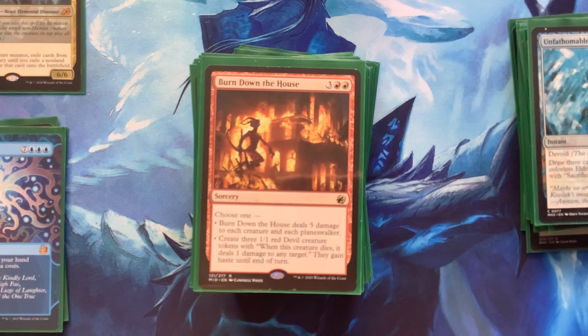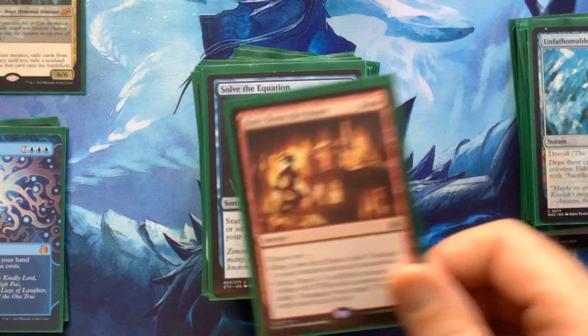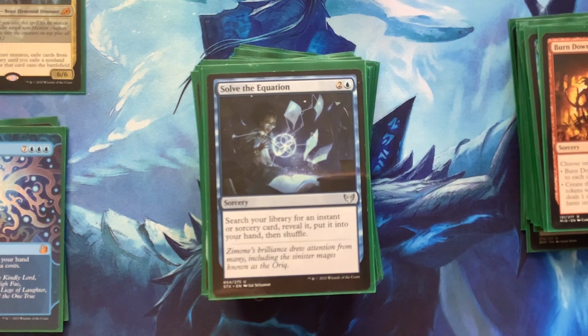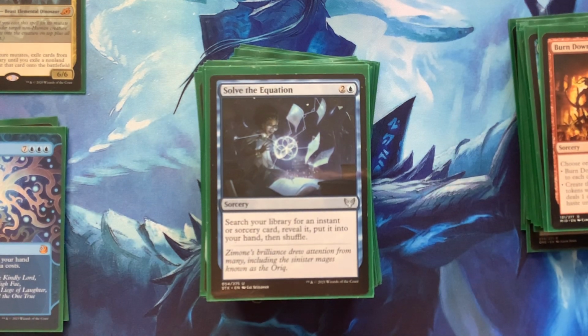Burn Down the House, similarly, can be that card that just dictates the board. It won't kill our commander, and it can also create tokens. So you just love to see it. Just such a multifaceted card for us. Solve the Equation might fish you that Brainstorm. It could fish you that Transmogrify. It could fish you that Indomitable Creativity. It can find you those things you need.